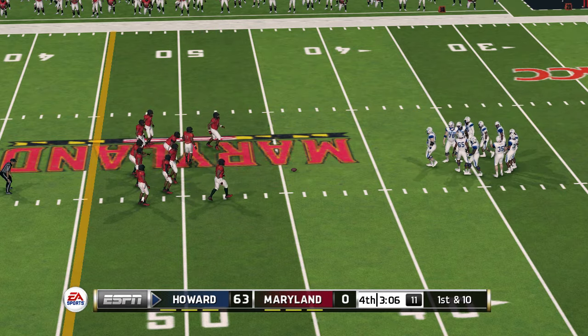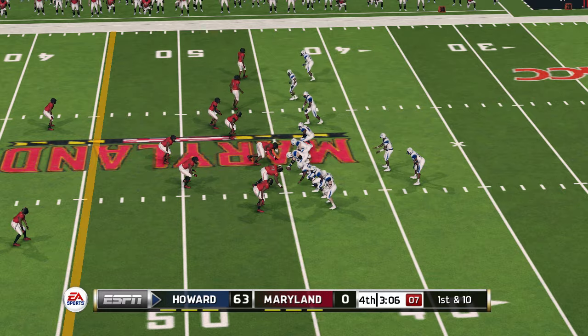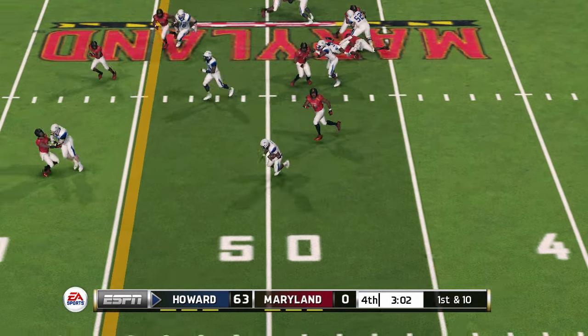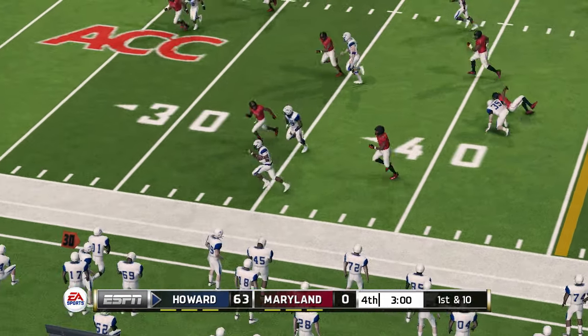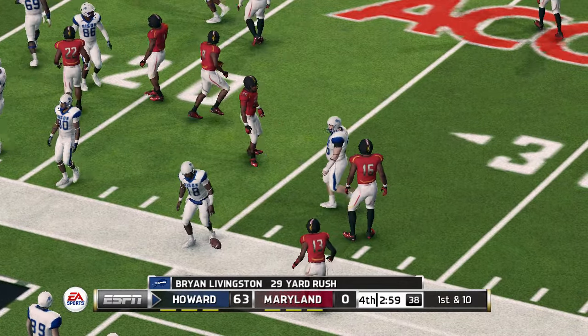Their last drive ended with a touchdown. Let's see what happens on this possession. I expect him to run the ball, kill the clock, and put this one in the books. Oklahoma! He's got an opening. He's at the 40. And they push him out at the 27.